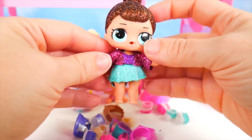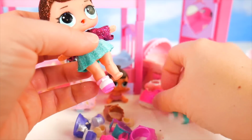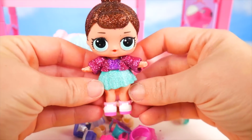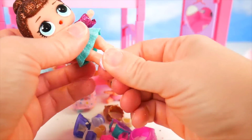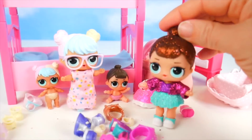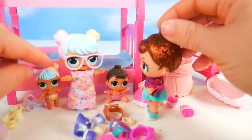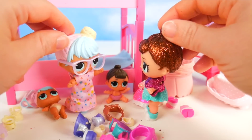Oh, yeah, nice. And how about she just wears her shoes that she always wears? Like that, Fancy? No, these shoes don't really go. Okay, so not those shoes. Let's see, maybe these little sneakers will go better. Oh, I think I like this. What do you guys think? Yeah, Fancy looks pretty. Ooh, I like that. I think it's a winner.